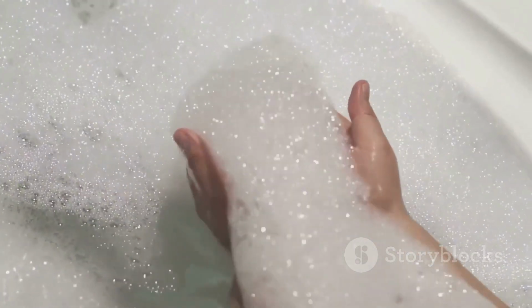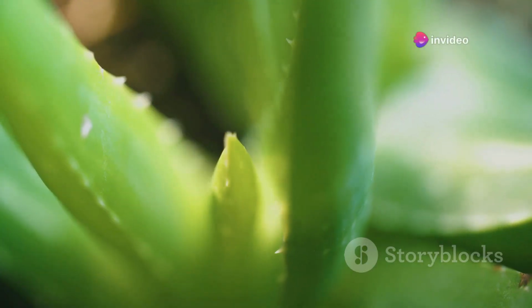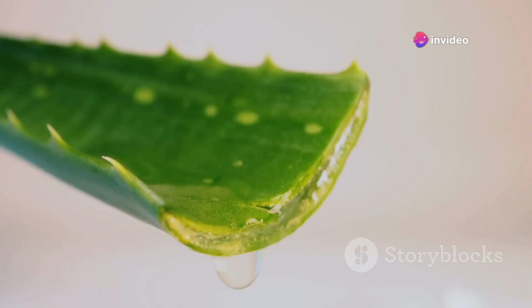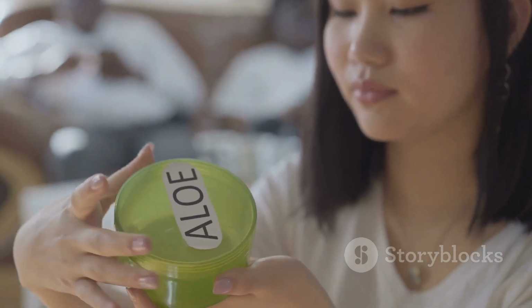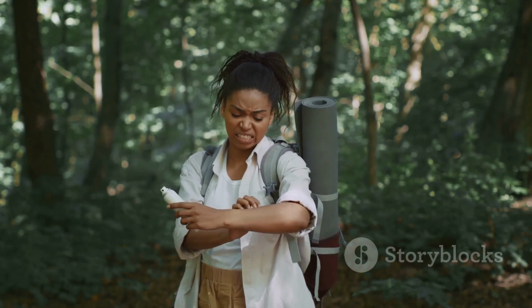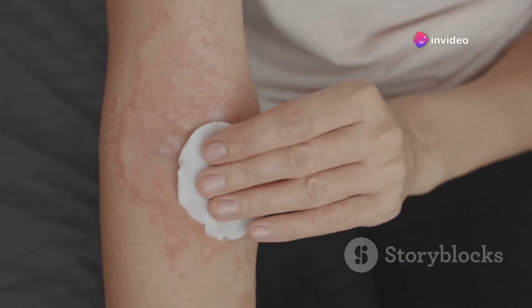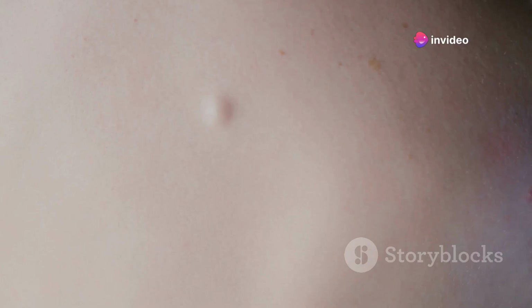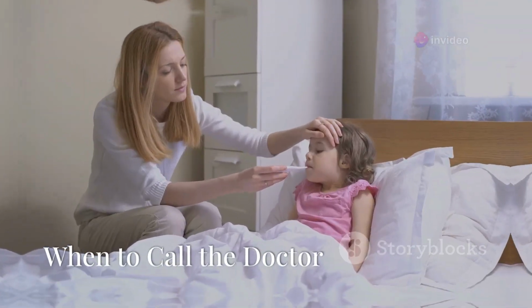Oatmeal baths are another excellent option for widespread itching, especially for children. Aloe vera, known for its soothing properties, can help reduce redness and inflammation. Apply aloe vera gel directly to the bite area several times a day. Cold compresses, as mentioned earlier, are also effective in reducing swelling and itching. Remember, home remedies can provide temporary relief, but if your symptoms worsen or don't improve, consult a doctor.